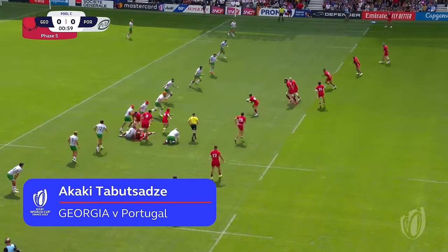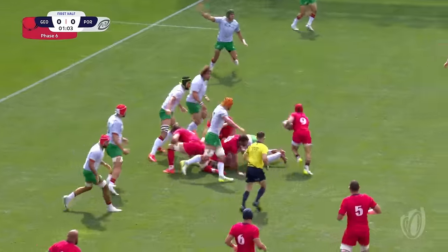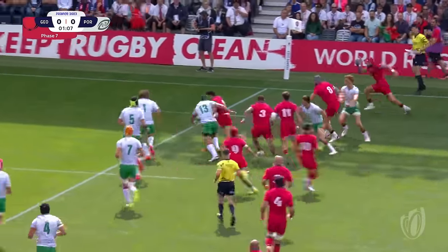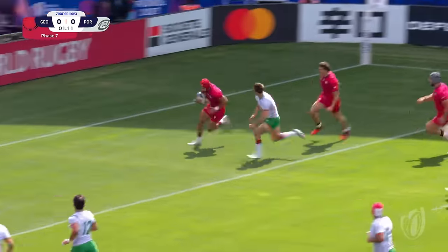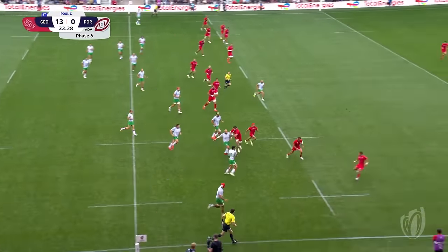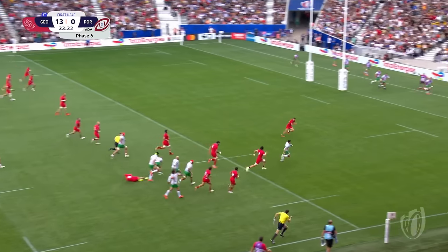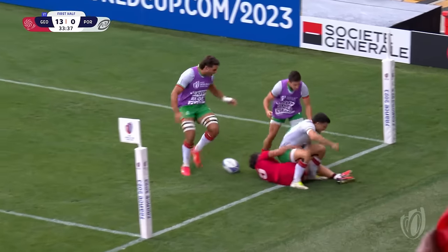33-year-old gnarled loose head Jandadze to Kveseladze, who is rocked by that shot. Quick ball for Georgia. Up Jandadze. Gigashvili shoveling it on. Niniashvili's in the line. What a pass! Tabutsadze's away! Portela, big overlap here for Portugal. Cepera, Tajer, Storti, he's fast, Storti's away! Can Niniashvili catch him? No, he can't!